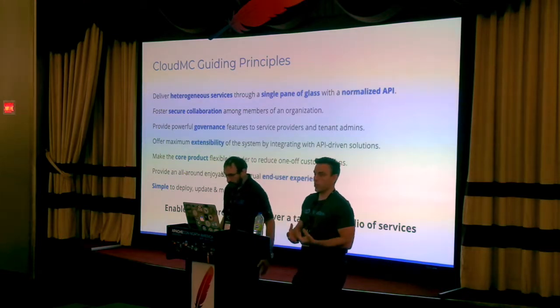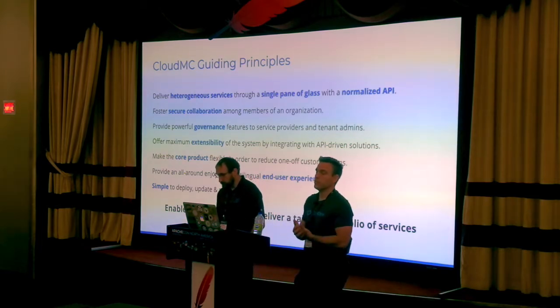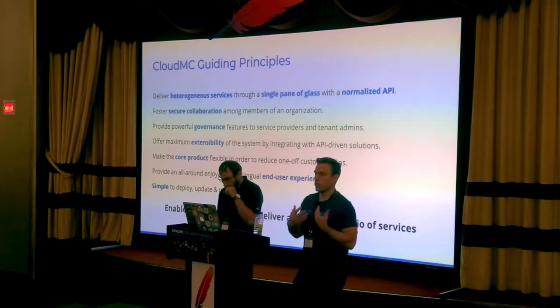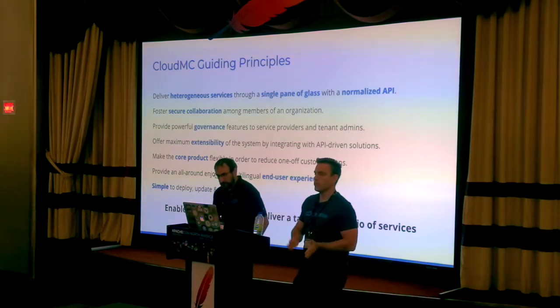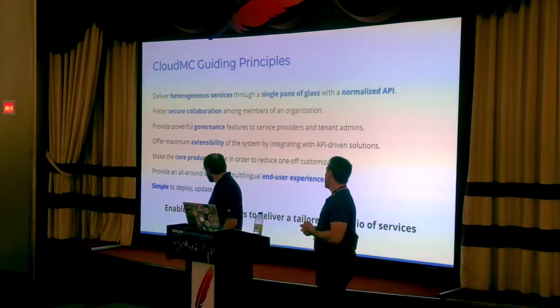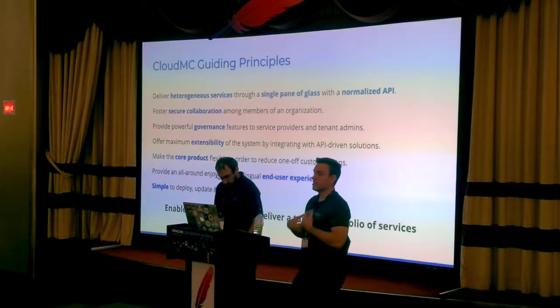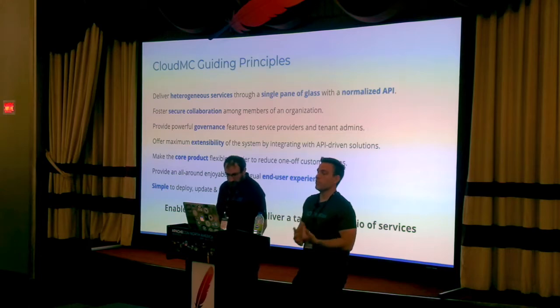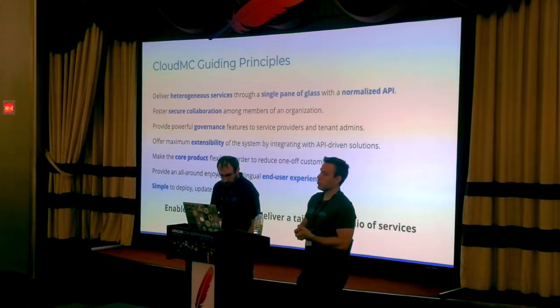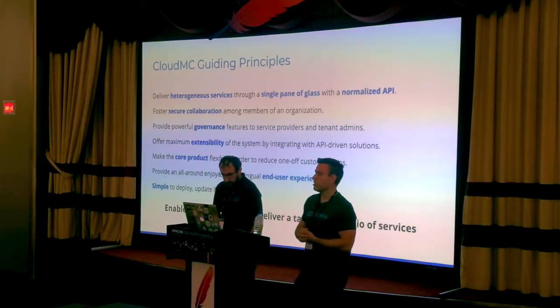It's also important for providers and customers alike to implement and enforce solid governance rules, so that they can ensure that they're consuming the service in a way that is both secure and aligned with their cost control. We also developed this platform to maximize the extensibility and allow to integrate as many services as we can. So we offer a very powerful plugin mechanism, and in a couple of minutes, I'm going to go through this in more details.